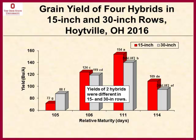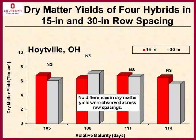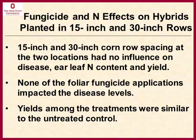Okay, for Hoytville, again, we didn't see any differences for silage yield estimates. There were no differences in dry matter observed across the row spacings. For the fungicide and nitrogen effects on hybrids planted in 15 and 30-inch rows, the 15 and 30-inch corn spacing at the 2 locations had no influence on disease, earleaf nitrogen, and yield.